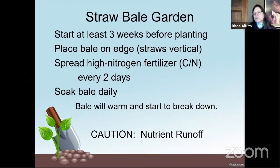So a high nitrogen fertilizer, if you put your 2 cups on there, water it in good, and then every other day, you need to add some more fertilizer. You need to soak that bale daily. And then after a couple of days, you should be able to stick your hand down in there and it should feel warm. And that's the composting process starting. And if that's doing that, that means you're on the right track. If it's not getting warm in there, you need to add more fertilizer, more nitrogen, and make sure that you're getting it good and wet.